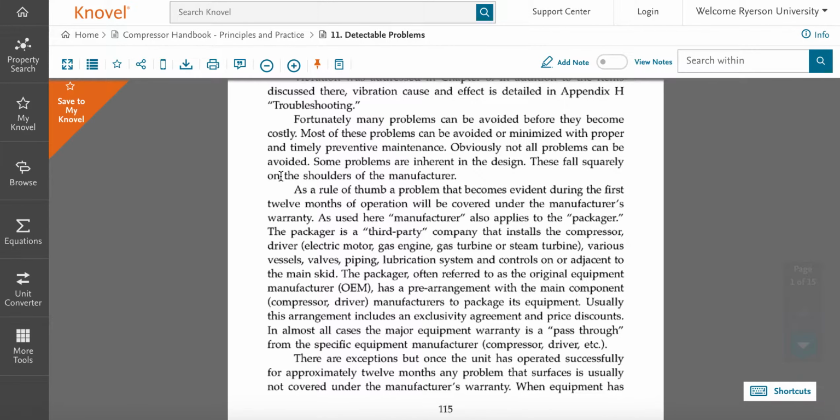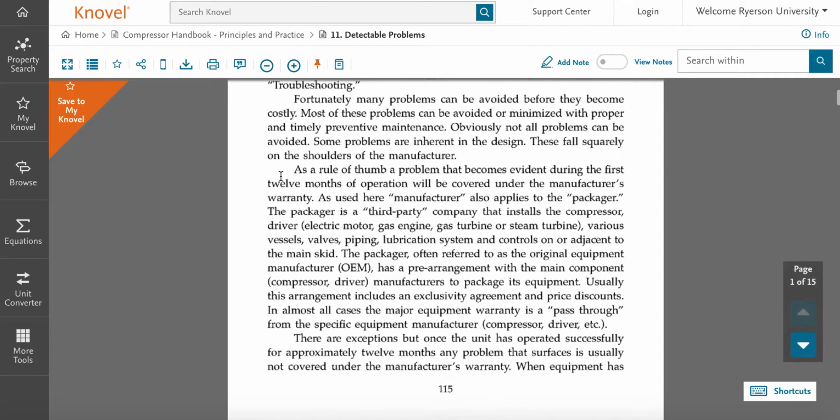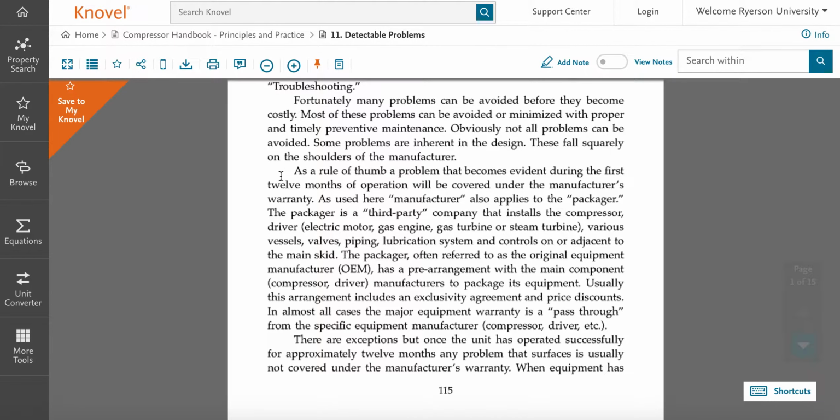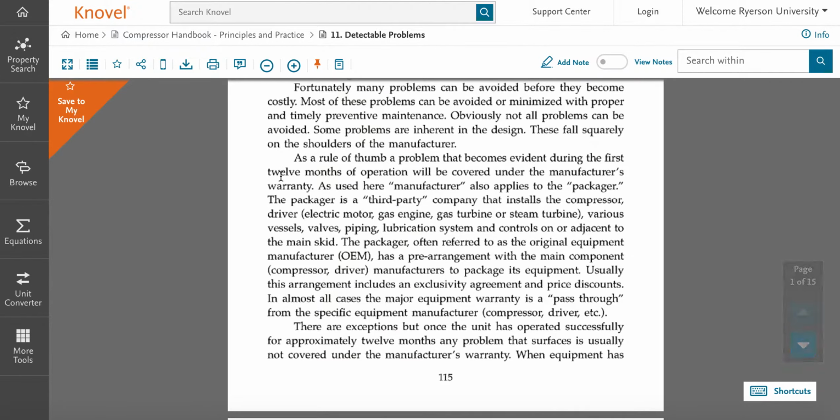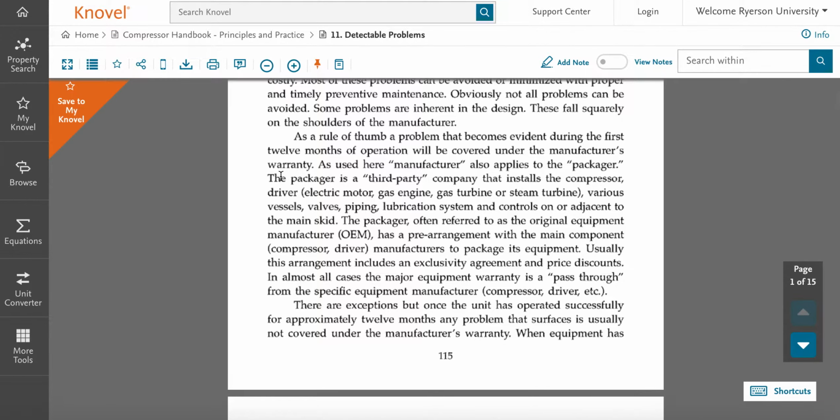Some problems are inherent in the design. These fall squarely on the shoulders of the manufacturers. As a rule of thumb, a problem that becomes evident during the first 12 months of operation will be covered under the manufacturer's warranty. As used here, manufacturer also applies to the packager. The packager is a third-party company that installs the compressor, driver, electric motor, gas engine, gas turbine, or steam turbine.